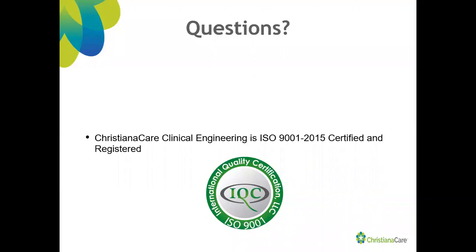The next question: would you recommend to the FDA that they require all suppliers become ISO certified? I'll serve that one both to you and Gina, given your background on ISO. I'll go first and say I wouldn't require it from the FDA or even recommend it to the FDA, but I know for my organization, I want to have suppliers that have a formal quality management system, and I prefer they have ISO as that quality management system. So for us, as ChristianaCare Clinical Engineering, we need that to be able to do business with you as a vendor. So I wouldn't require it for everybody on a national level from the FDA.